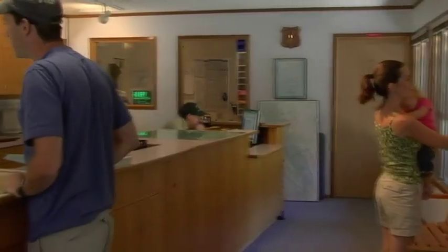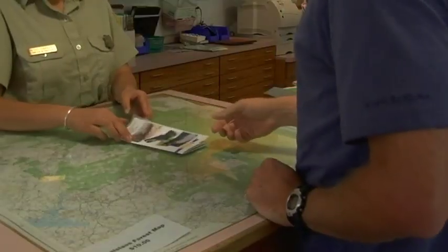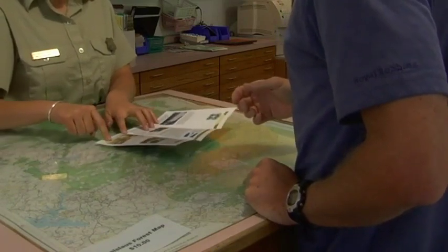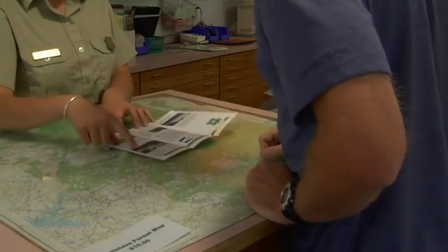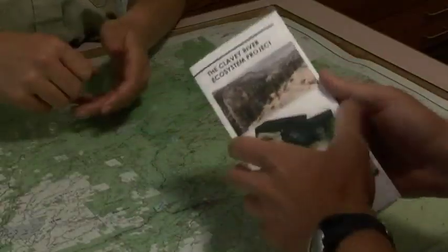The beauty and diversity of the Clavey River can be experienced in all seasons and at all elevations. Its accessibility and remoteness offers visitors a chance to find the perfect swimming hole for the day or backpack deep into its canyon recesses for fishing or solitude.